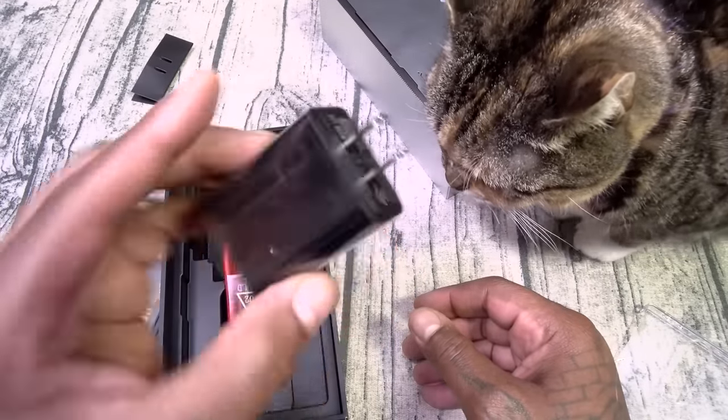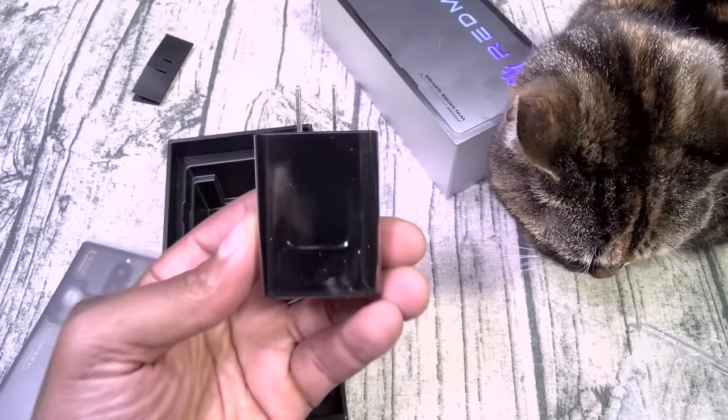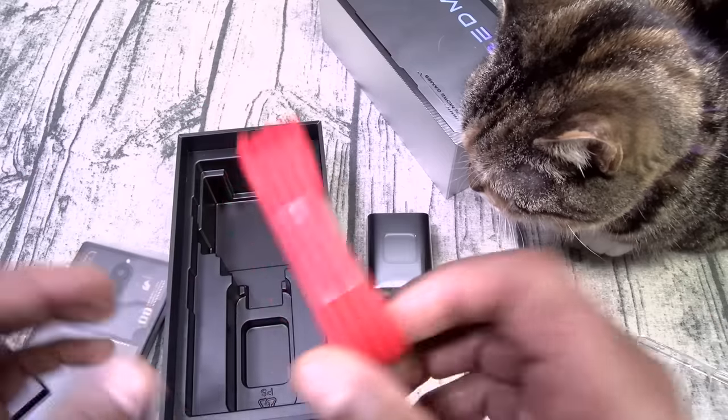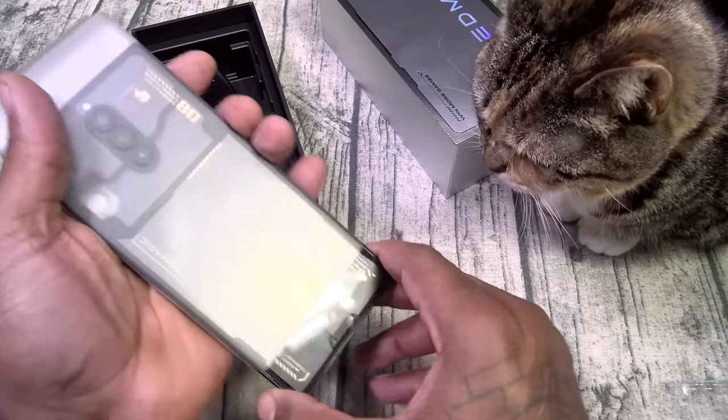The plug, okay, Samsung, Google, Apple, shoes, the plug, in the box where it belongs. And you got a USB Type-C to USB Type-C charging cable. Now, for the actual device, check this out.